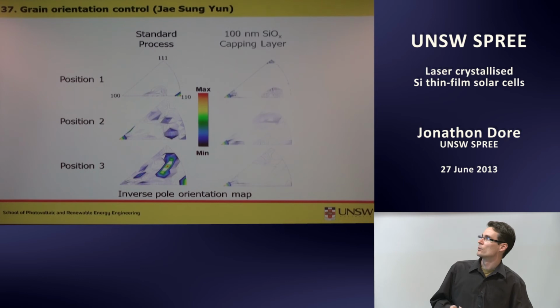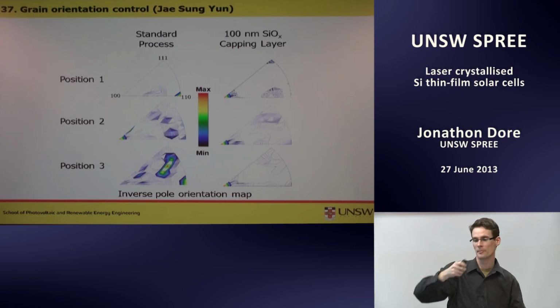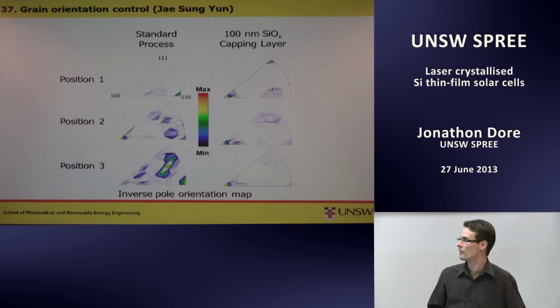What he's been doing is looking at adding a silicon oxide capping layer, so this is not the intermediate layer, but on top of the silicon on the air side before crystallisation. And with that he's had quite some success of making very repeatably 1, 0, 0 orientated grains. Now, we're not sure yet whether that's going to be a big boost or not, but certainly it's something that's quite different. And we've seen before in photoluminescence images that their best grains have been 1, 0, 0 ones. So perhaps that would give us an efficiency boost further than what we've had already.